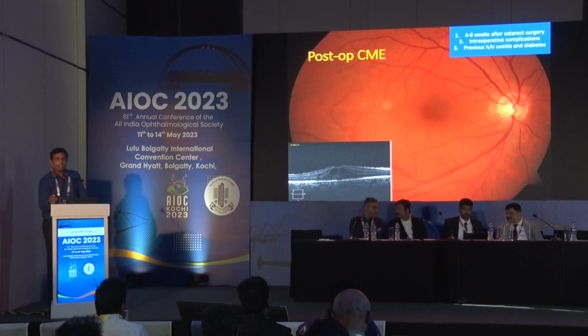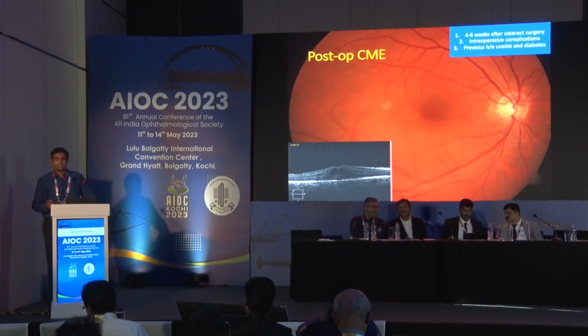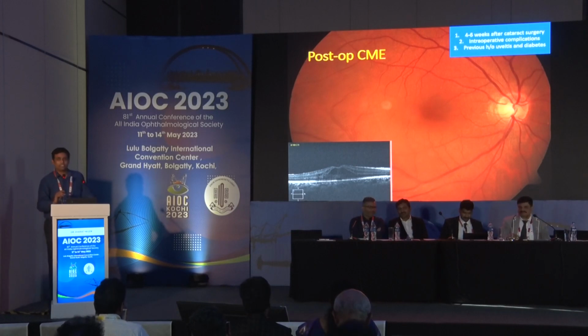cataract surgery. If the patient has any intra-op complications or a history of previous uveitis or diabetes, these patients have a high risk of development of post-op CME. Usually most of the patients resolve by 3 months, but nowadays we don't wait for 3 months to resolve slowly. We prefer to give steroids, especially I try to give a posterior subtenon steroid injection for these patients.